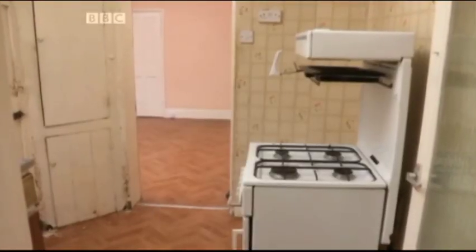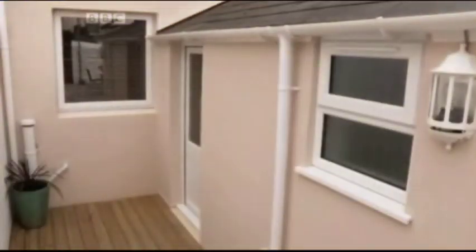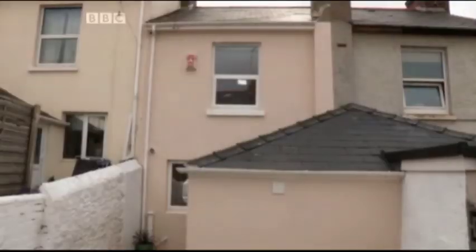The former kitchen is slightly smaller and is now a utility room, with access out onto the refurbished patio garden. There's new decking and the original paving slabs have cleaned up brilliantly.